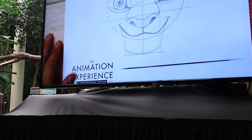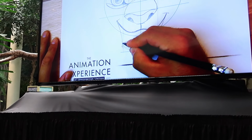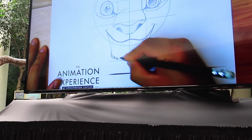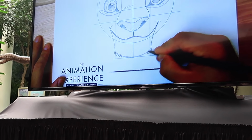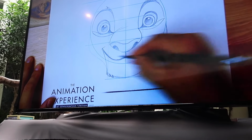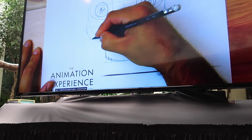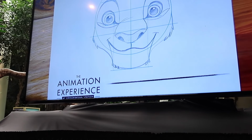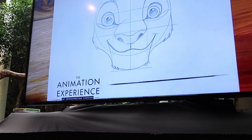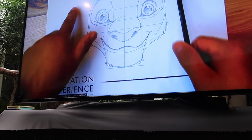We're going to add a few little tufts of fur, just like we did for the eyebrows, just to show he is cute and fuzzy. And we can go in and darken it up. We're almost finished. All we have left to add in now are his ears and the top of his head. His ears are going to sit here on the sides of his head in that nice big empty space.